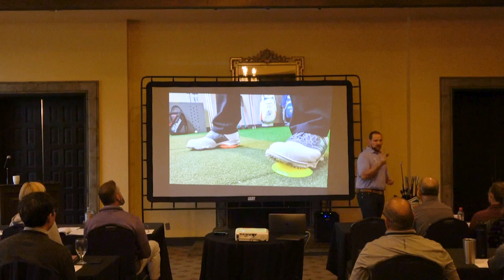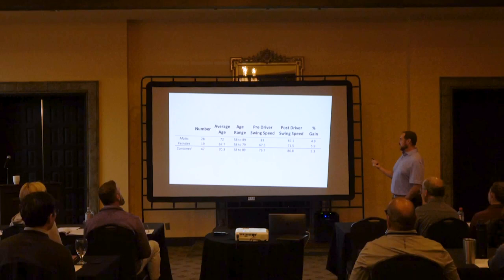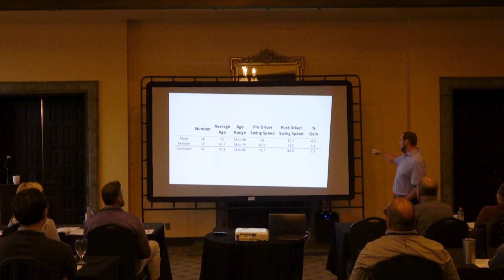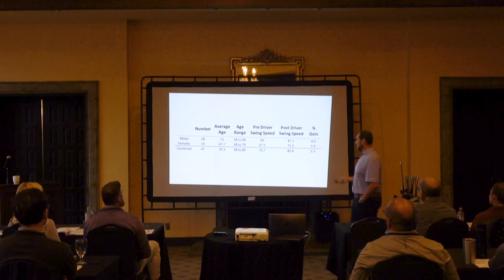All right, this is another study that Tyler did with senior players. I think this is pretty important. The age range here was 58 to 89. Again, we saw similar things to what we always see: about a 5 to 6% gain in swing speed. So I think that was another one I wanted to share with you.